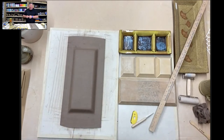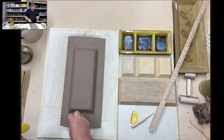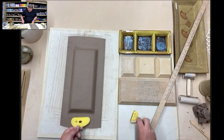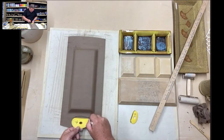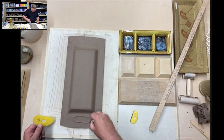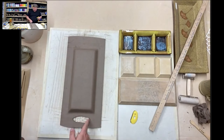Actually, I better quickly show you this one other thing. I like to make a little handle, and the handles can be made in so many different ways. A handle, in this case, is just going to be a hole in the end. So I'm going to use my rib as a guide, and it's really just for measurement so that I can cut it the same on both sides.